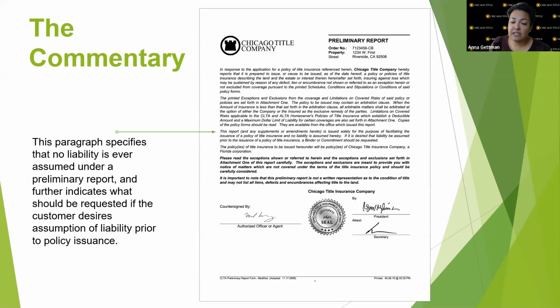This is our title page. This just talks about who we are, Chicago Title, and it also outlines the paragraph that specifies that no liability is ever assumed under a preliminary title report, and further indicates what should be requested if the customer desires assumption of liability prior to policy issuance. Our preliminary title report is good for everything, like I said, of record. We cannot know if there are any unrecorded leases, or unrecorded deeds of trust where someone took a private loan. We don't know anything about it.